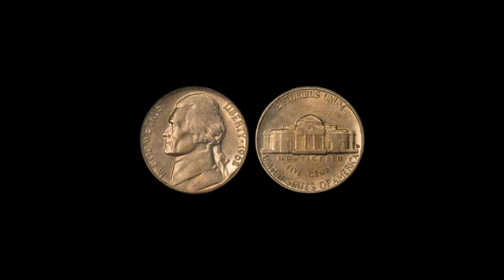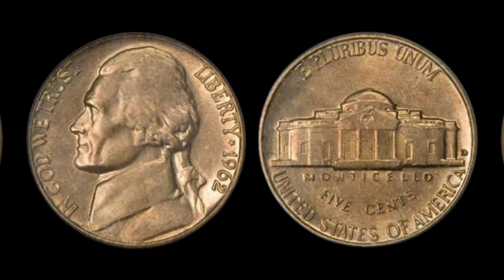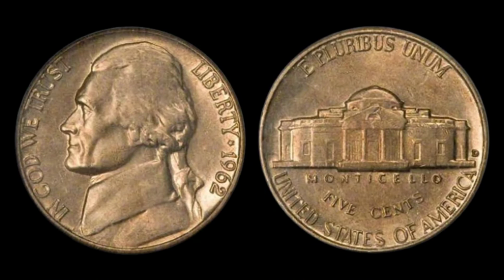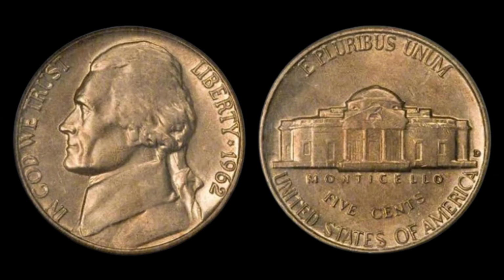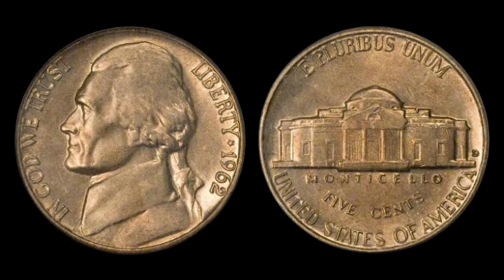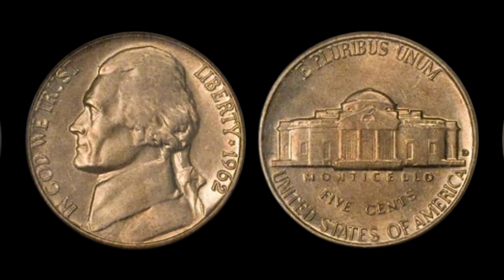The 1962 Jefferson nickel with the repunched mint mark is out there, and someone is going to find the next one. It could be in an old collection, a drawer full of change, or even hidden in a roll of nickels from the bank. Remember, many people don't realize they have valuable coins until they take a closer look. So don't miss out on your chance to turn a nickel into $1.3 million. Who knows, you could be the next one to hit the jackpot.